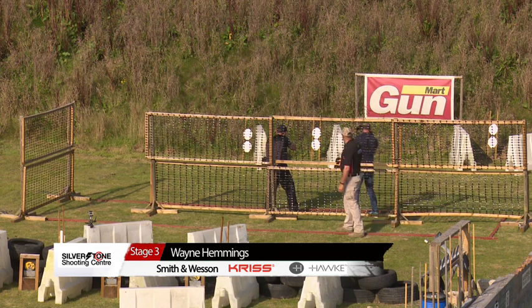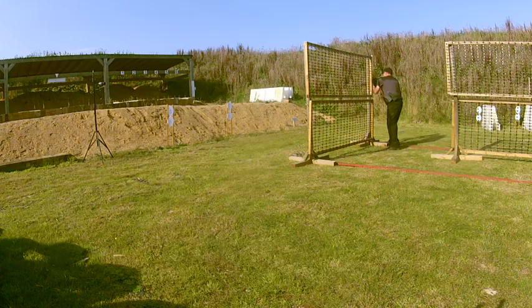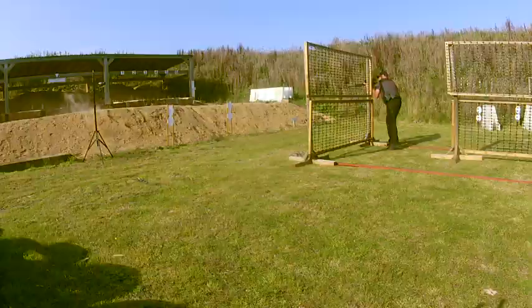It's very easy to run past the targets here and have to go back on yourself. Obviously, that gun cannot go more than 180 degrees. If it goes beyond that point, you cannot shoot the target. It must go back up. Again, everyone can get it.